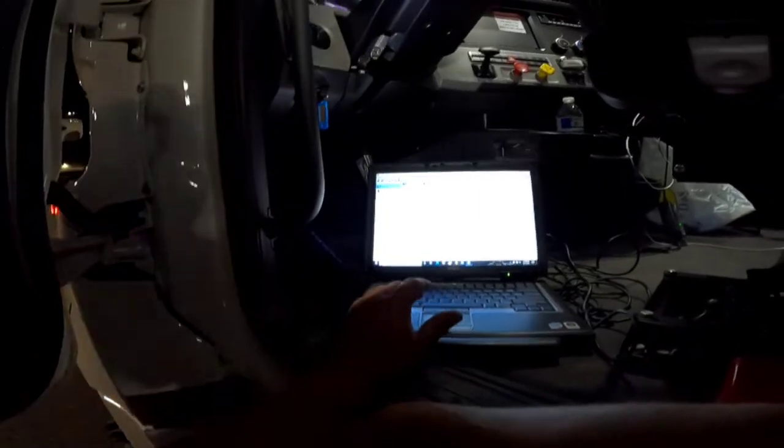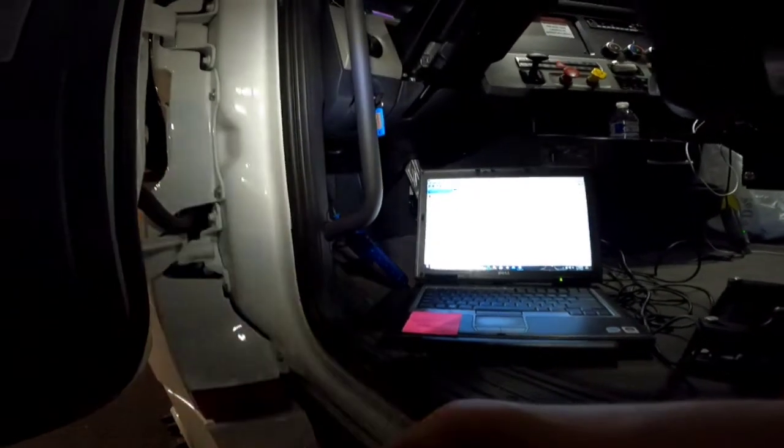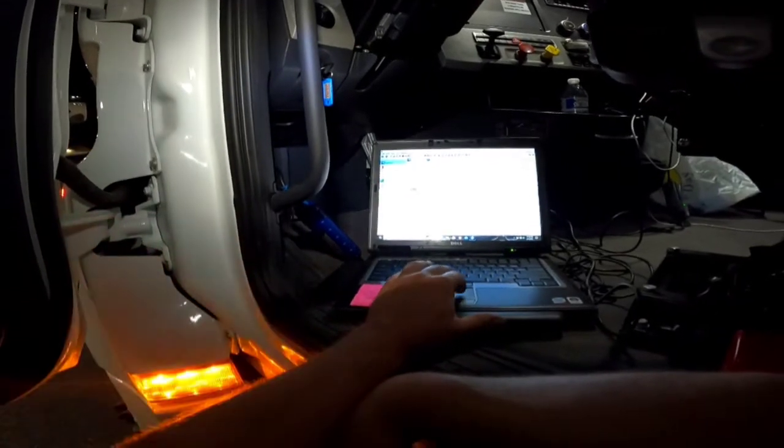Detroit's usually quicker to boot up than this. He's got a new computer coming. This one here is just getting too small for these programs anymore.